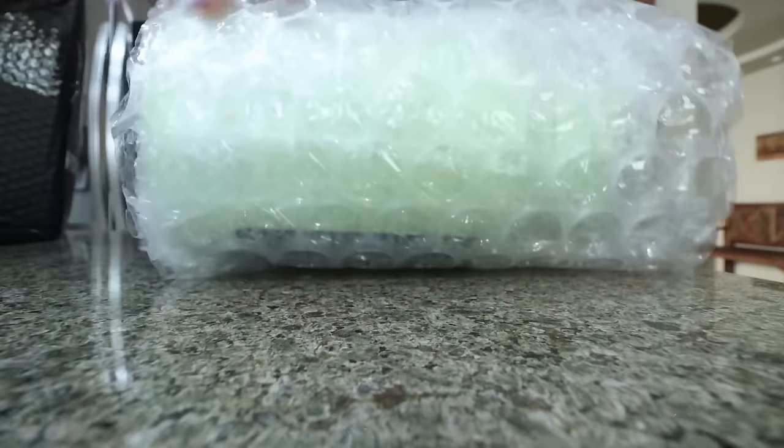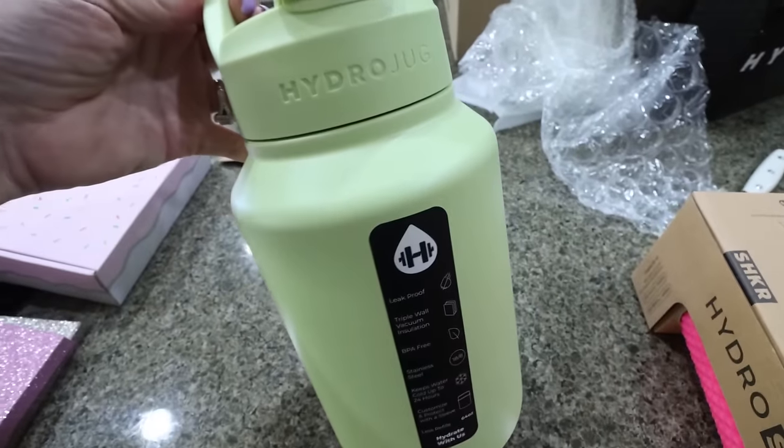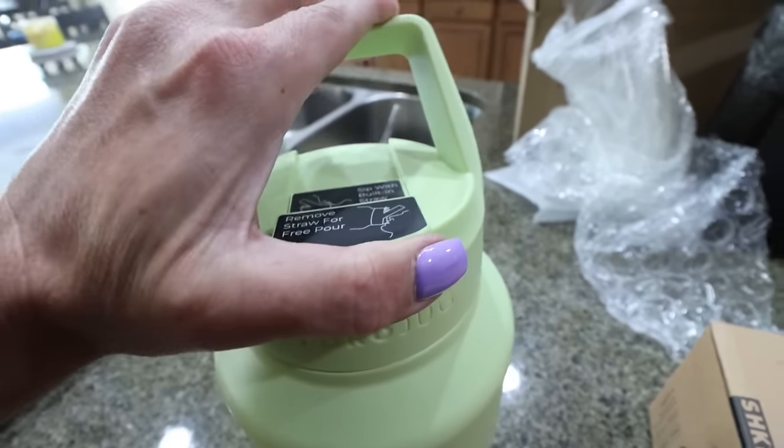And then first is this big Bahama Mama. This is a 64 ounce Hydro Jug in this color. Oh my gosh, I love this bright green color. You can sip it with a built-in straw. Oh my gosh, I'm so excited.